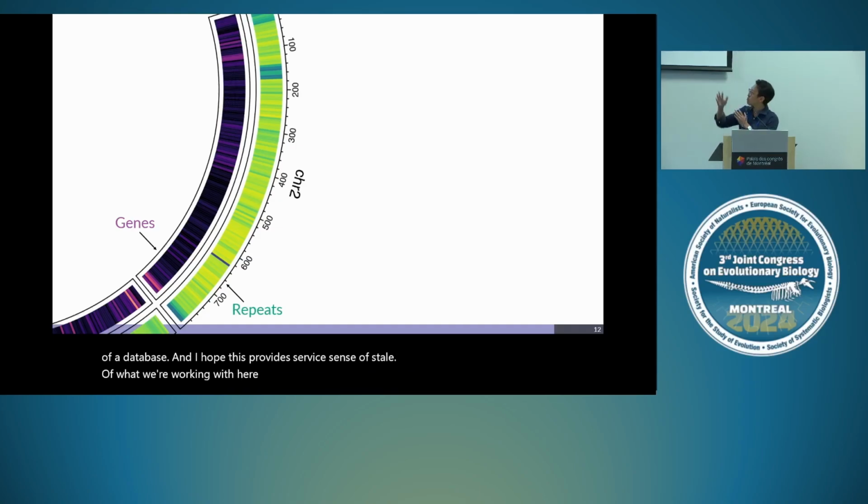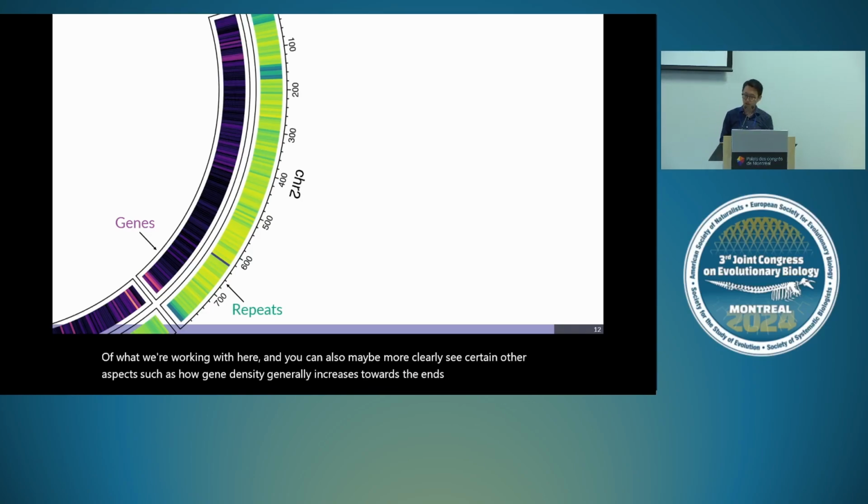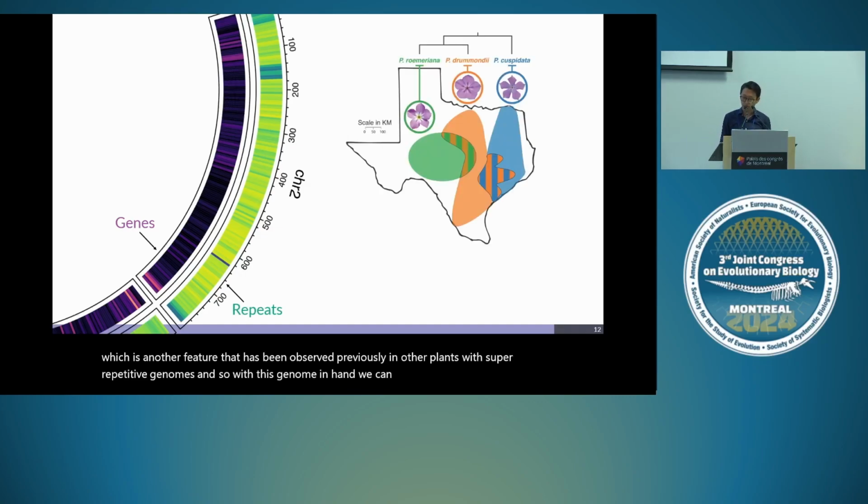And you can also maybe more clearly see certain other aspects, such as how gene density generally increases towards the ends of the chromosomes, which is another feature that has been observed previously in other plants with super repetitive genomes. And so with this genome in hand, we can return to this question I posed earlier: how does evolution play out across the genome? Specifically, we know that there are these areas of contact again, and we know from previous research that I just don't have time to get into, that in one of these symmetry zones, there's considerable selection on flower color to minimize hybridization.